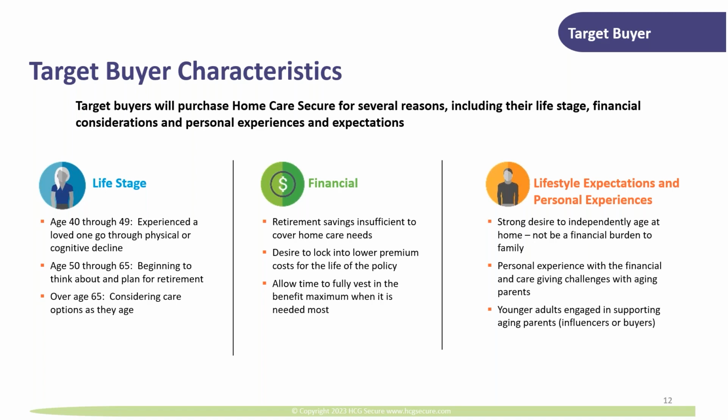From a financial consideration perspective, a pretty interesting fact: 87 million households in the United States have investable assets of less than $100,000. Now, Liz shared with us earlier that the average person will consume $50,000 of unreimbursed custodial home healthcare expenses in their lifetime. So for the vast majority of Americans, retirement savings are insufficient to cover custodial home healthcare needs. Educating them on a potential gap in their financial plan and providing them with a cost-effective solution is certainly the right thing to do for your clients.